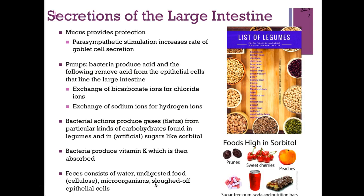So we've already discussed the mucus within the large intestines, but know that it is parasympathetic stimulation that'll increase the rate of the goblet cells to cause that mucus secretion. We'll also have some pumps in that area. Bacteria will produce acid, and the pumps remove acid from the epithelial cells that line the large intestines. So we can exchange the bicarbonate ion in there for chloride ions, and we can exchange the sodium ions in there for hydrogen ions.